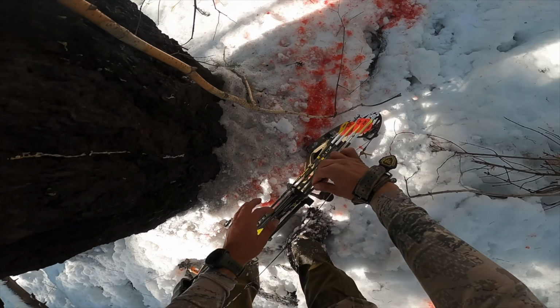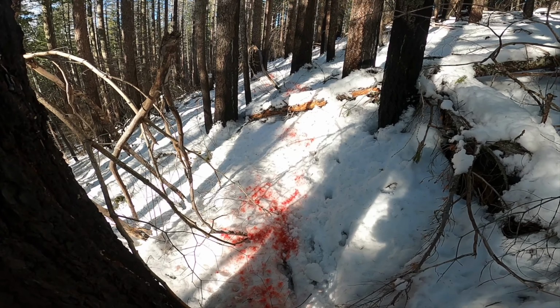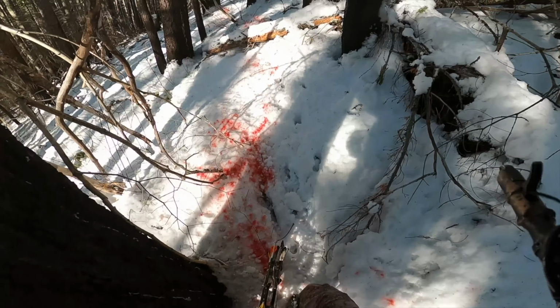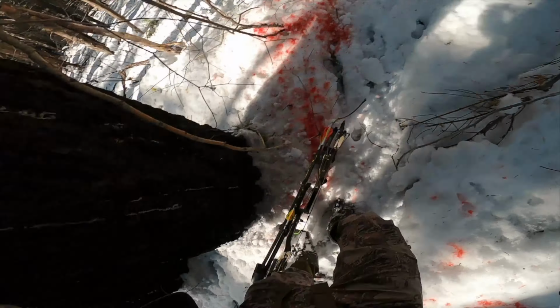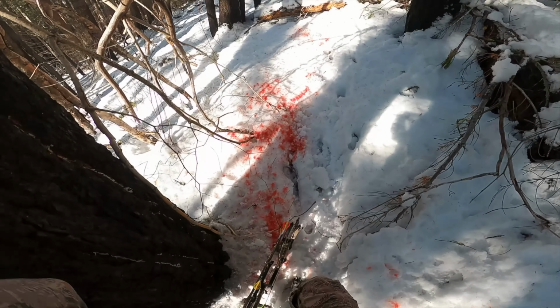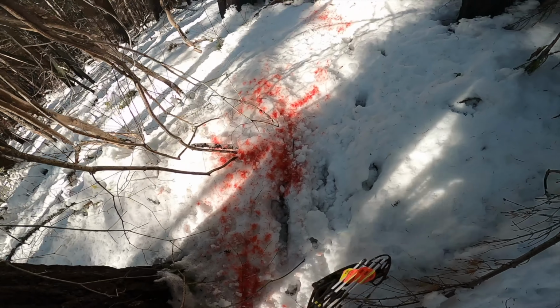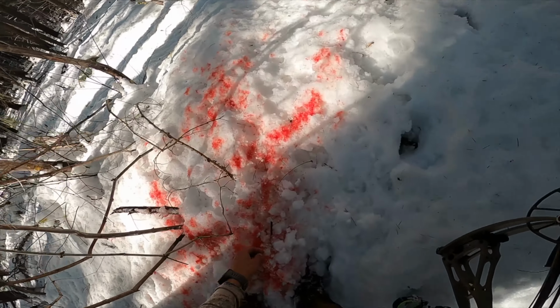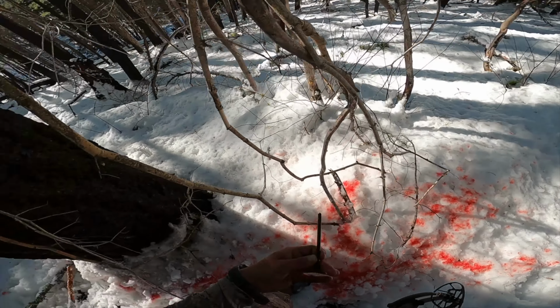So it's in him. Oh, my arrow died. The old HarvestWild crest died today. That should be easy to follow in the snow. Is that more arrow? Another chunk of arrow.